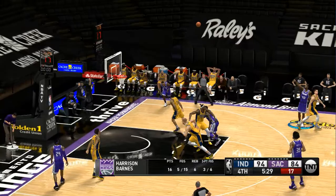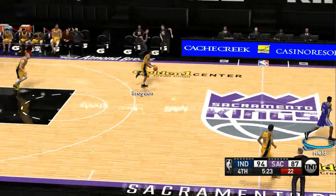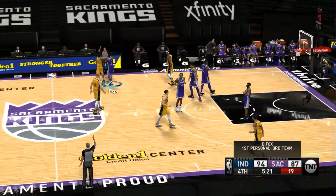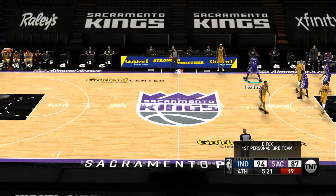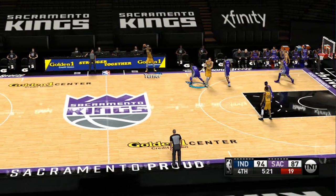And here's Barnes for 3. The long distance 3 is good. Barnes has got 19 points. Right now, they don't seem to have an answer for the outside game this second half. Barnes. That's his first personal foul. 3rd team foul.